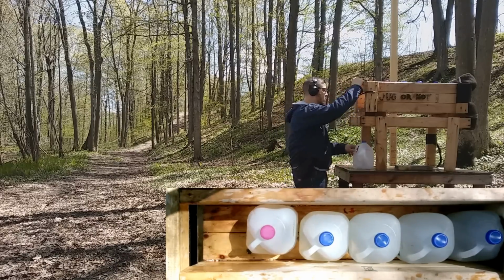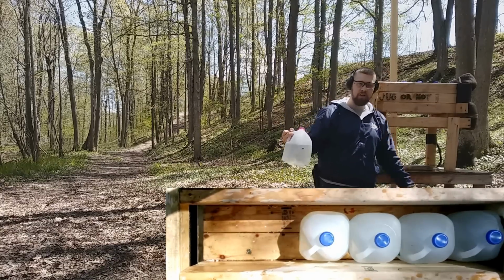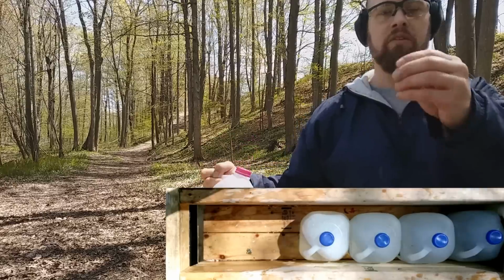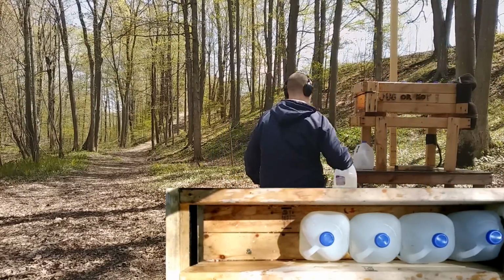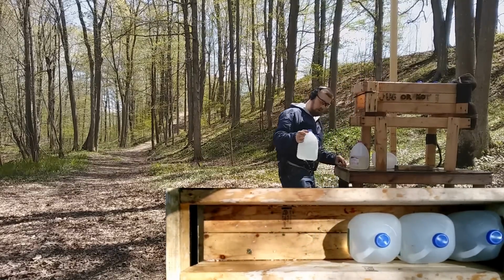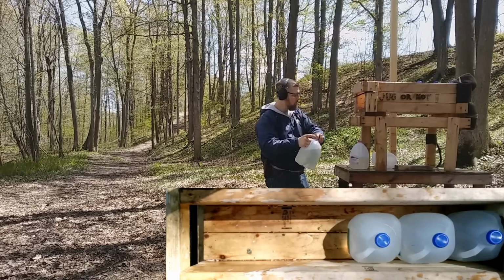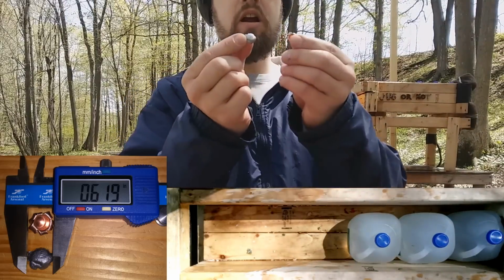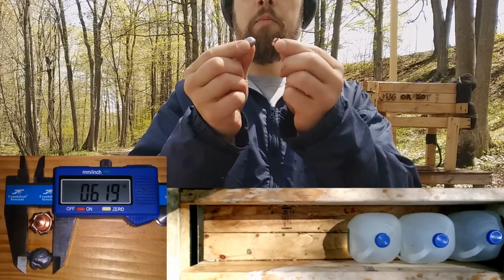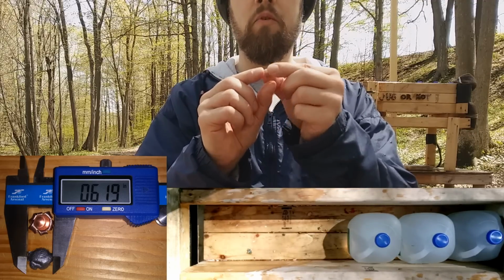Clean hole at the back of the first jug. Jug 2, we have a hole in that, and the core is sticking out the back of jug 2. That's pretty interesting. So we did get jacket separation, but we have a hole in jug 3. No damage in jug 4. So we caught it in jug 3. And here we are. Quite a bit of jacket separation, but the lead didn't fragment or anything like that. Not terrible performance, but certainly not the best that you want to see. It certainly would not stand up to any type of law enforcement protocol.